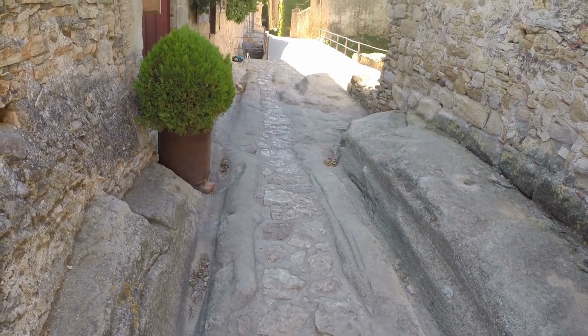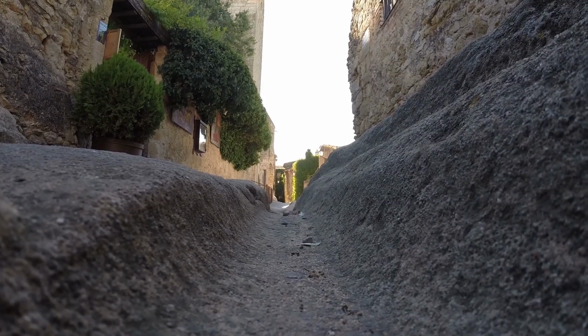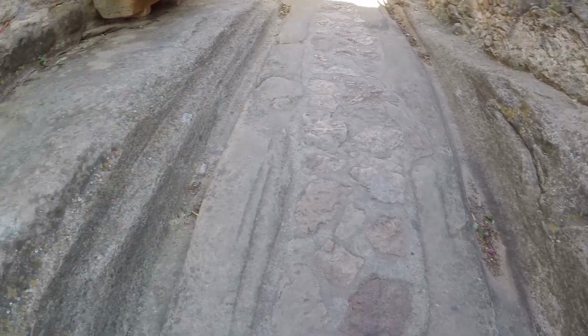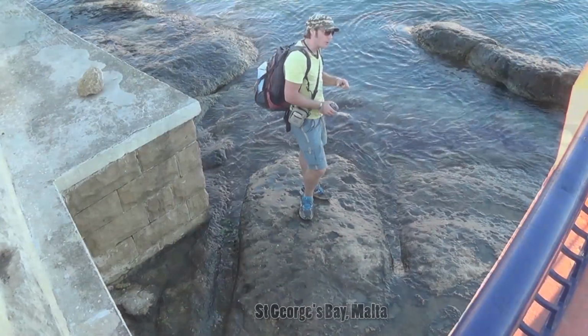They just look like carts have basically carved these tracks in the rock here. But we wonder if there's a different explanation. And on the History Channel documentary, Ancient Aliens, they mentioned that there could be a different reason for this phenomenon. And this one looks very similar to some of the ones we videoed in Malta.